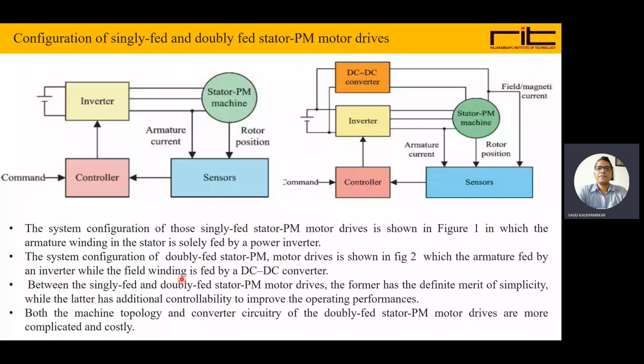The next is flux switching permanent magnet motor drives, FSPM. The FSPM machine has attracted wide attention in recent years. Among DSPM, FRPM, and FSPM, the stator configuration of FSPM is relatively complex. You can see the stator configuration in this diagram.